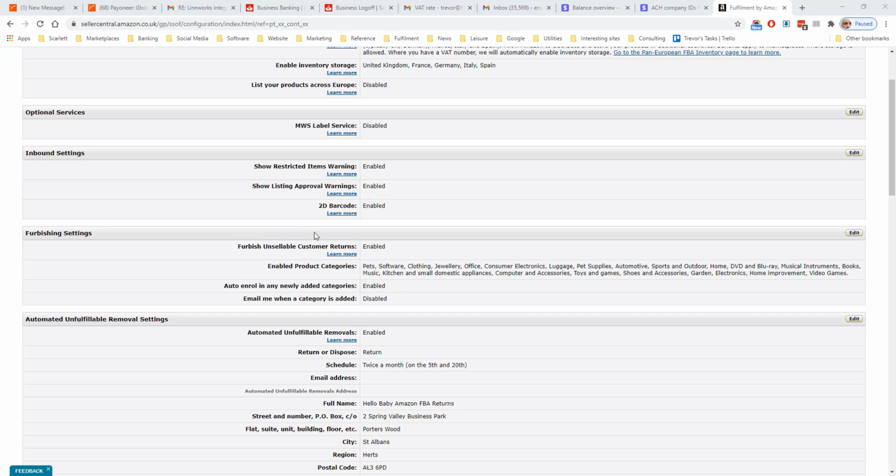Furbishing settings is whether you choose to let Amazon furbish, as in refurbish, your products that get sent back, and it will then basically take the return in. It will then check the return and make it fit for sale and put it back into your inventory.